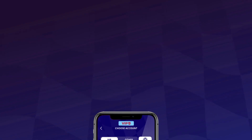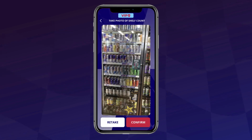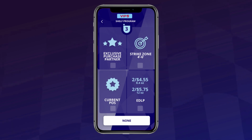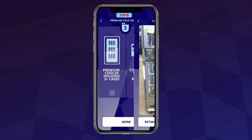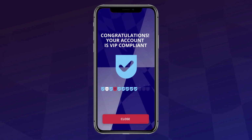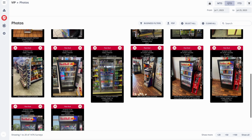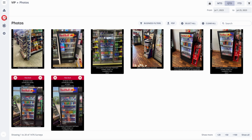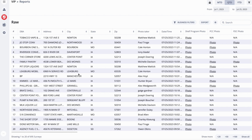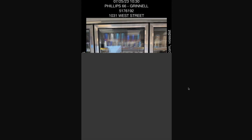They simply scroll through after selecting the account and they select things like EDLPs and the number of shelves, the number of facings, whether they've got a cooler, stuff like that. And at the end of the survey, the app will actually tell the sales rep whether or not this store is in compliance with their VIP contract or not. VIP check is intended for off-premise Red Bull exclusive sales reps only, and it's intended to be done monthly, so 12 times a year by the sales reps and quarterly by the DMs. Check it out. If you're a Red Bull distributor, give us a call.